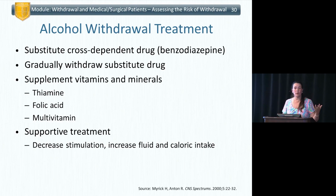And again, depending on where you work or where you look in the literature, there are different benzodiazepines that you can use, and there are different indications for each. It's really important to supplement with things like thiamine and folic acid in the course of treatment.